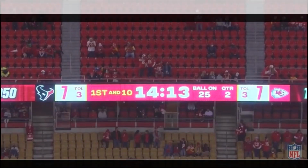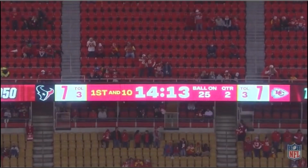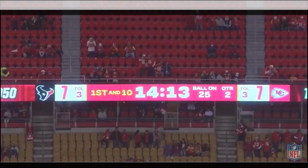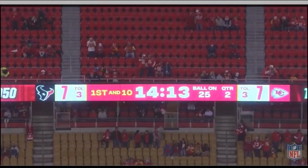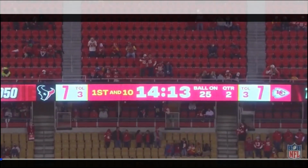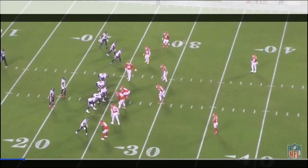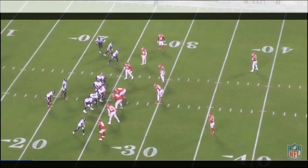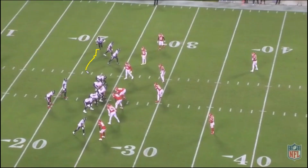But I'm going to show you essentially every aspect of his game receiving the ball, because we know he can run with it on jet sweep actions and such. But here it is on an RPO, and I'm going to draw it up for you so you can see what they're trying to accomplish. And Deshaun Watson's really good with this. They're going to bring an action right here. And the play action is coming right here, which is the RPO, okay?